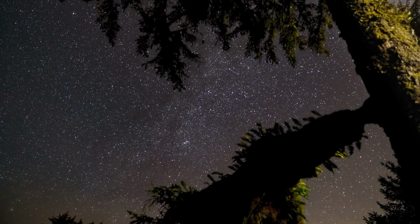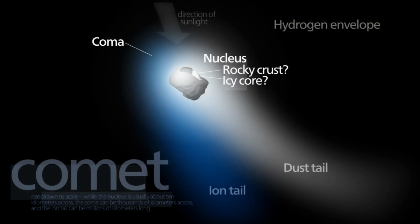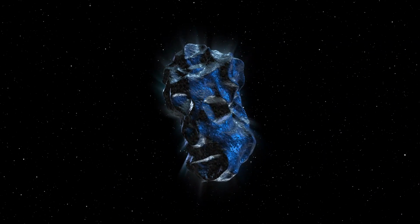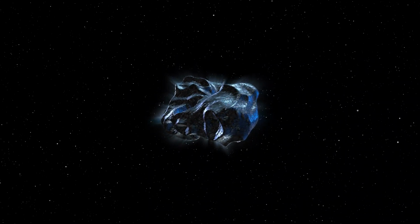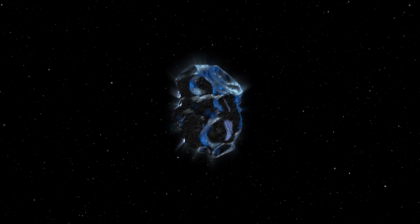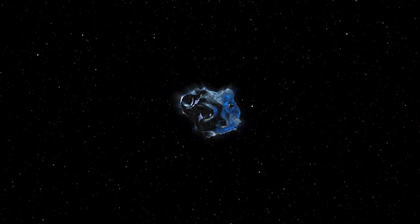So what makes up a comet? A comet is composed of a nucleus, a coma, a hydrogen envelope, a dust tail, and sometimes an ion tail too. A comet's nucleus is the solid core of the object, which is made up of frozen molecules including water, carbon monoxide, carbon dioxide, methane, and ammonia. This nucleus is thought to be an average of 6 miles across.